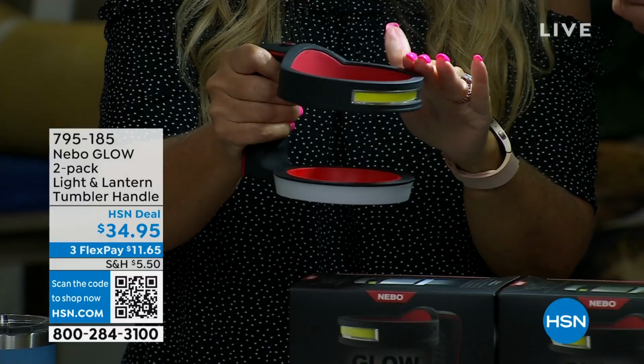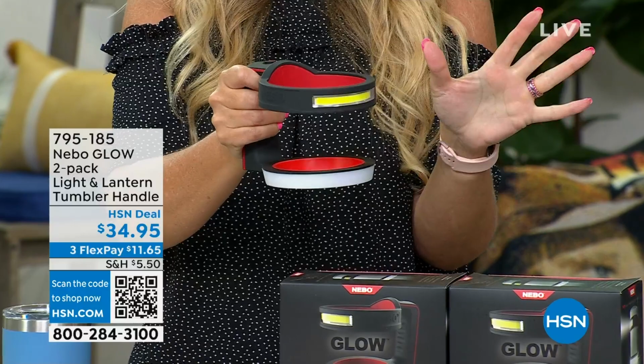And it works with Glacier Bay. It's working with Yeti. It's going to work with Ozark Trail. A lot of the brands it's going to work with, and this is battery operated. We include the batteries out of the box. You simply slide open the battery holder right here. Awesome. Three AAA batteries.